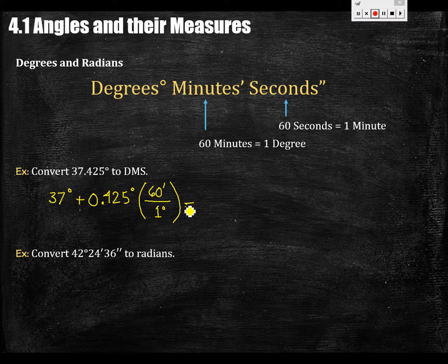So let's do that. Everyone bust out the calculator. So we have 37 degrees and, wait for it, 40.425 times 60. Yeah, 25.5 minutes. Did you get that? 25.5 minutes? So right now we have it in DM, in degrees minutes. Is it okay if I write it this way? Again, now we have 37 degrees, 25 minutes, and half a minute.